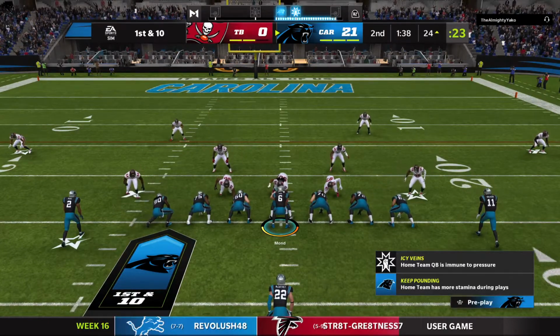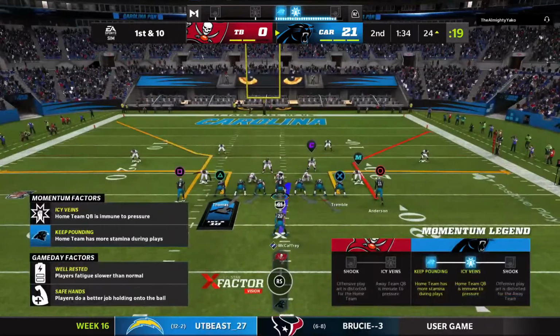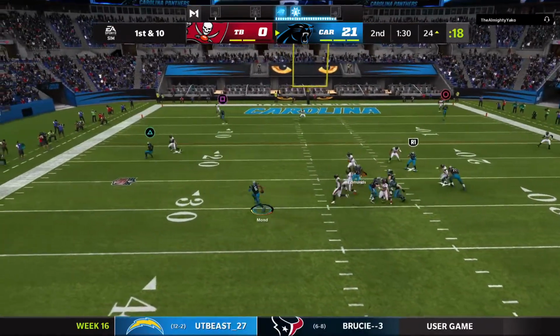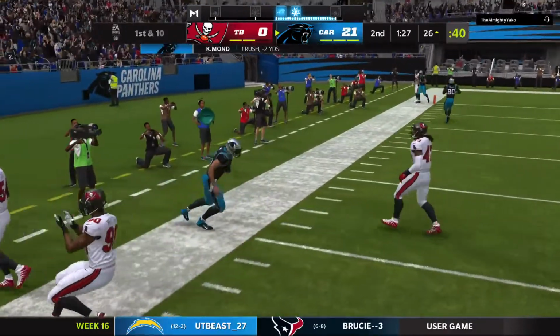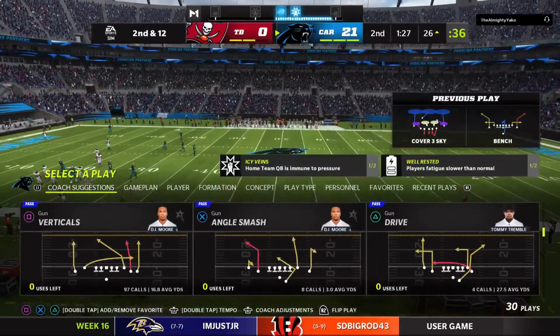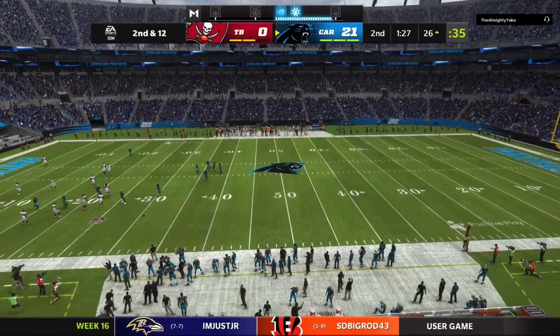Now they look to pay it off on 1st down. Here's Mond, being chased out left. And he'll be forced out of bounds shy of the line of scrimmage, so that'll be credited as a sack. It's a loss of 2 there, bringing up 2nd down.